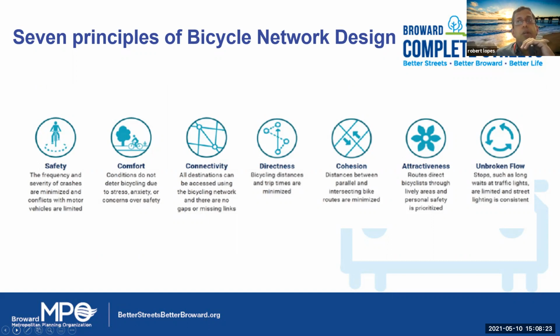Attractiveness is always a reminder that bicyclists are also choice riders, and we have to make the route attractive to them too. And unbroken flow, which I saw a lot of people vote as very important, sometimes refers to what we call delay with vehicle traffic. With vehicle traffic, we look at the total delay, the summation of all the delays. With bicyclists, it's a factor of both the total delay and the number of delays, because it's not just the total delay, but how many times you have to start and stop. But that's just a little information on some of the principles we look at.